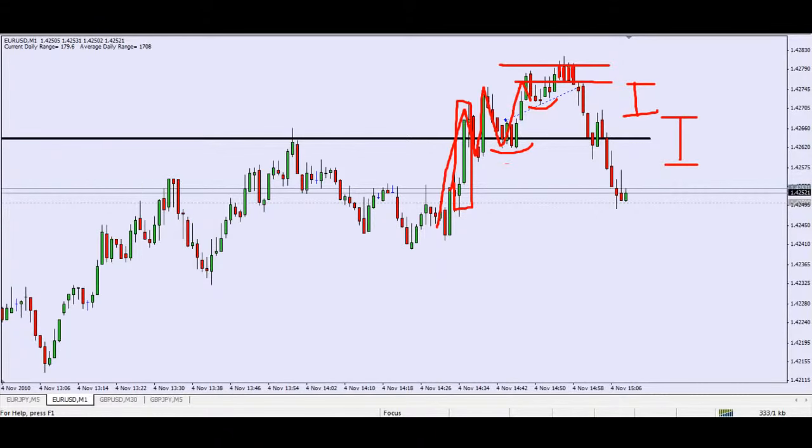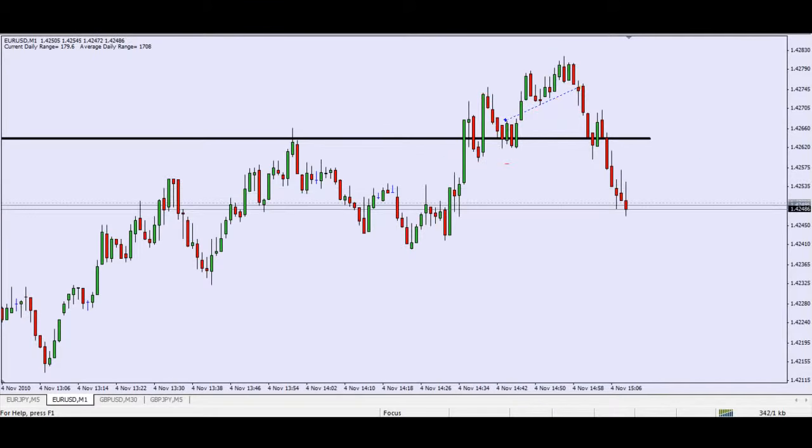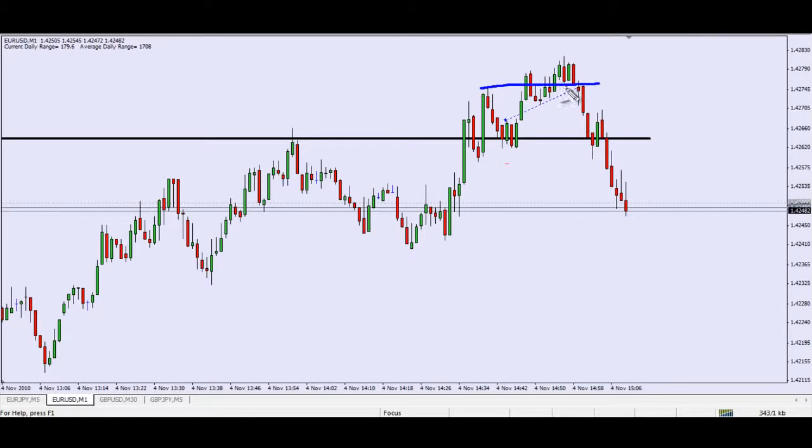As you can see, it wasn't a bad decision, simply because price, once it cleared this area, just plummeted, and as you can see, the momentum has now changed direction. Okay, so that's pretty much it.